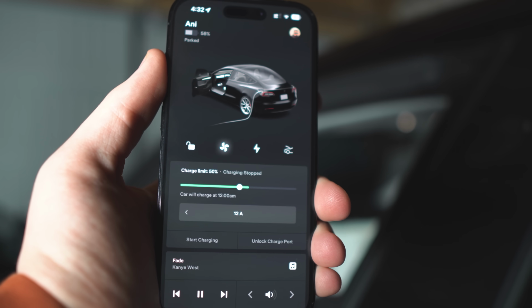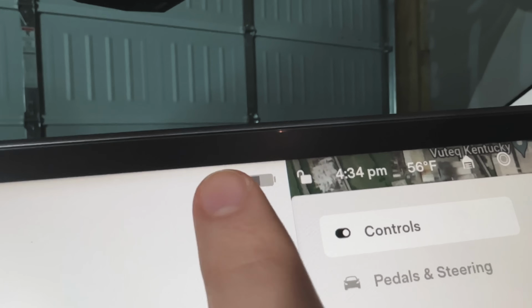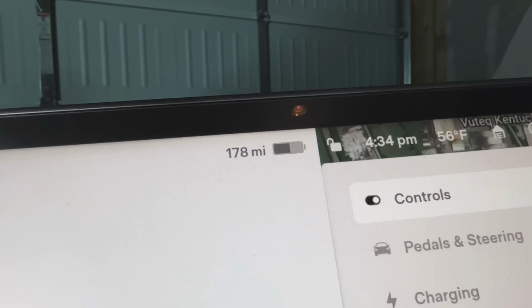That's plenty of range for me to get around, and I don't drive every day, so sometimes there's a few days where the car is just sitting in the garage. I set mine to 50%. Lithium ion likes to be kept nice and low when it's not being driven and it's kind of being stored, or just, like I said, not being driven.